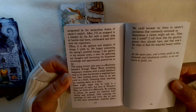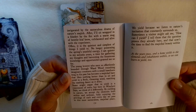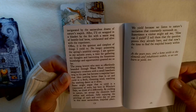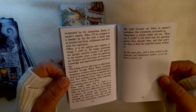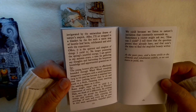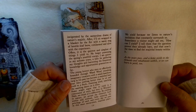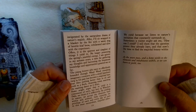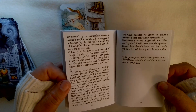Some might argue that yield is a concession of sorts, but here in Winchendale we think of it differently. By yielding to nature, we accept the elements both within and without, fully enjoying the privilege of each and every day we pass in this most zagtaculous, magical place. We yield because we listen to nature's invitation that constantly surrounds us. Sometimes a visitor might ask me, "How can I yield?" I tell them that the question proves that they already have, and that now is the time to find magical beauty within it. As the years pass and a home yields to the elements and inhabitants within, so we can learn to yield too.